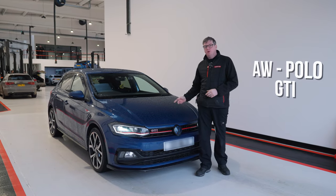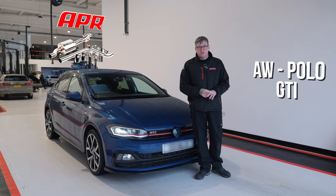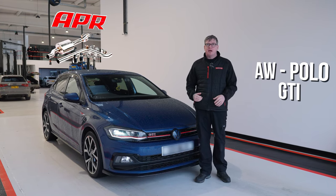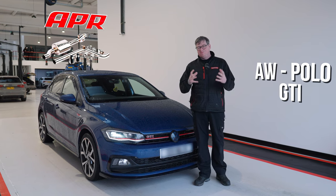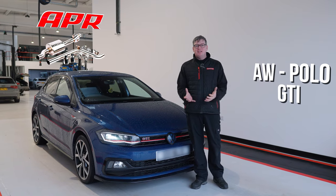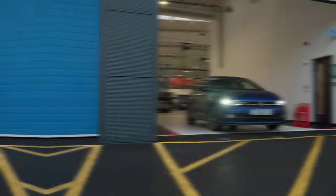We've got this AW Polo GTI in today for an APR cat-back exhaust system. So what we're going to do, we're going to mic the car up, get you some sound clips, and show you the manufacturing, amazingness, beautifulness, engineering of these exhaust systems. So let's get at it.